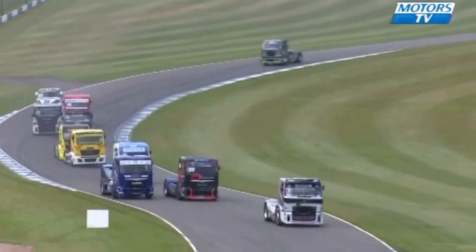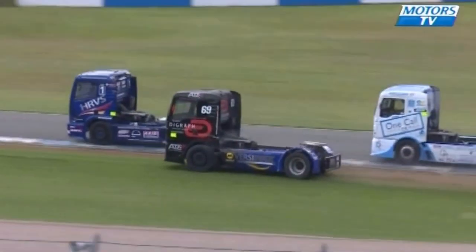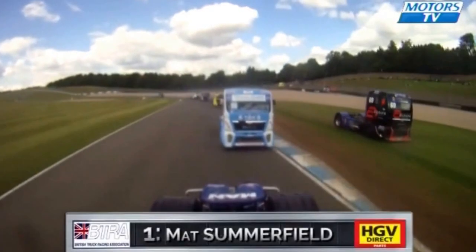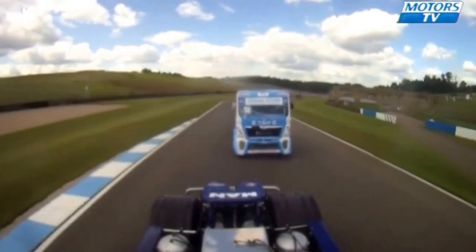Was that Wayne had a spin there? Wayne Eason. Well, we'll try and catch up with the Division 2s in a minute, because the Div 1 boys are coming down. Jenkins is on the grass. Summerfield's through. Jenkins goes rally crossing. Through goes Ryan Smith in the 1-call machine.